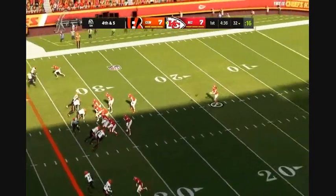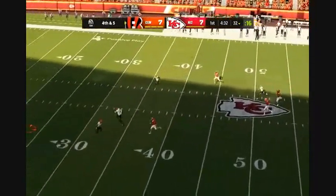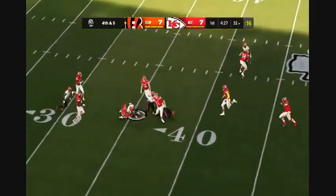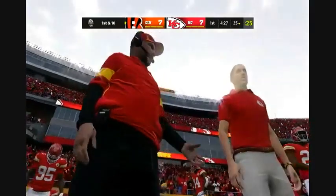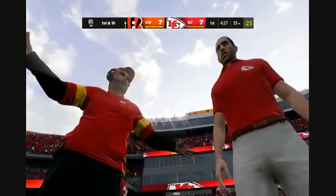On 4th down, Tommy Townsend to punt for Kansas City. So a good punt there, but a nice return of 11 yards. And the Bengals will take over here 1st and 10.